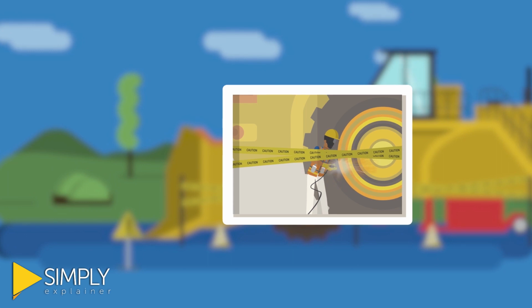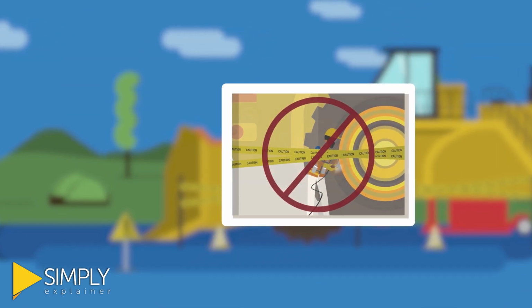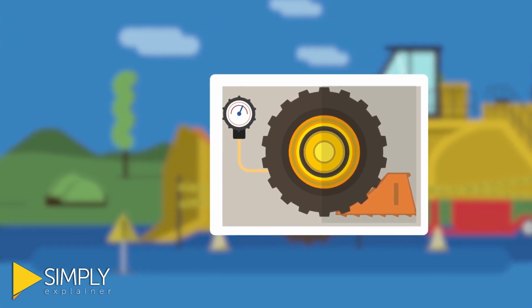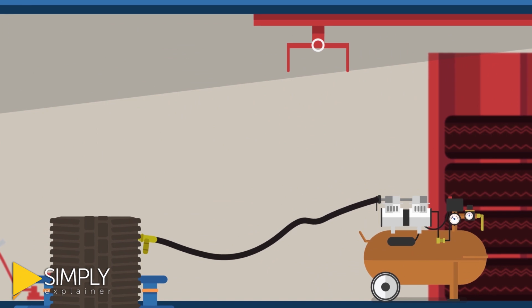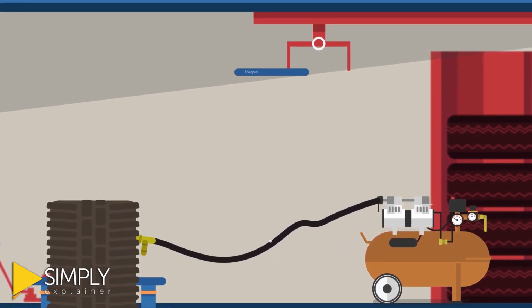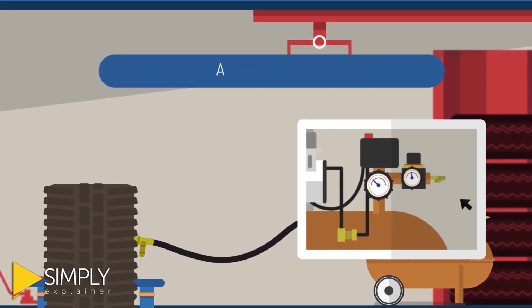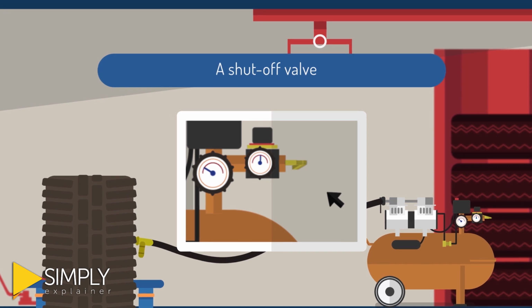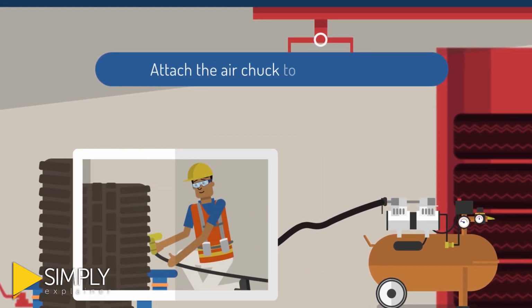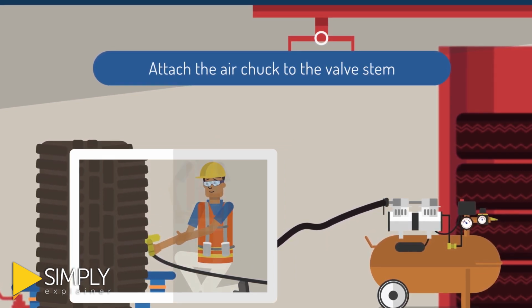And remember, welding, cutting, or heating of rims or wheels must not be done while the tire or wheel is fitted with a tire, whether inflated or deflated. To inflate OTR tires, a remote inflator standoff device must be equipped with a 20-foot or longer hose, a pressure gauge, and a shutoff valve to allow the maintenance personnel full control of inflation at a distance from the tire.